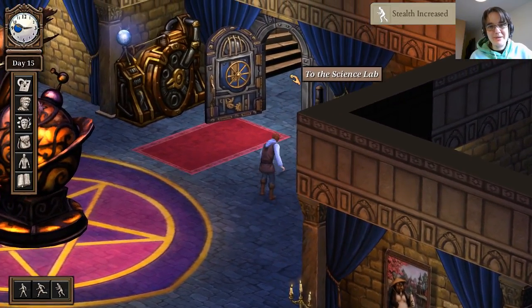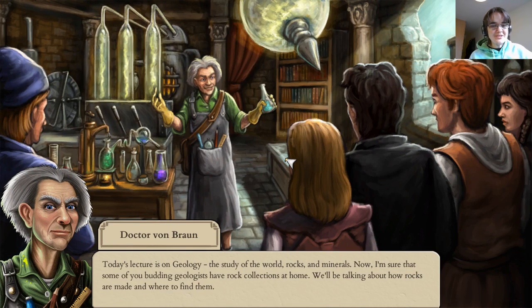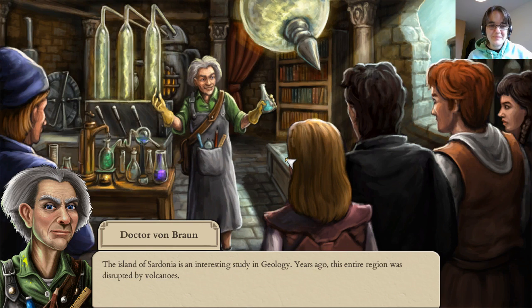To the science lab. Today's lecture is on geology, the study of the world, rocks, and minerals. Now, I'm sure that some of you budding geologists have rock collections at home. We'll be talking about how rocks are made and where to find them. The island of Sardonia is an interesting study in geology.